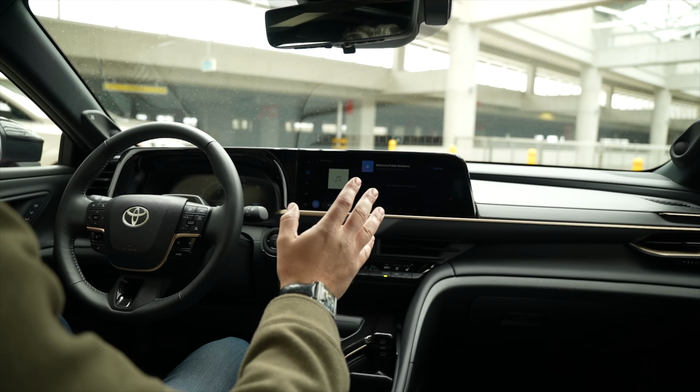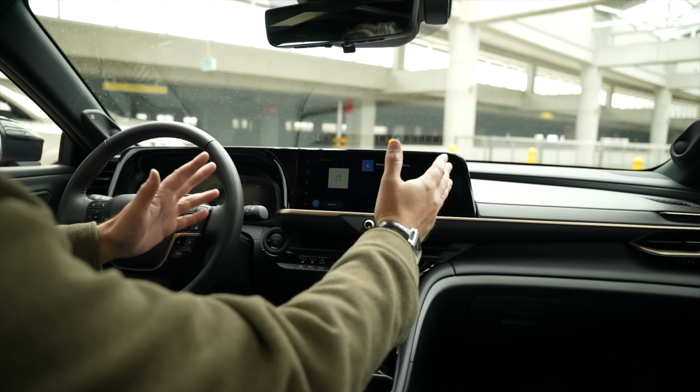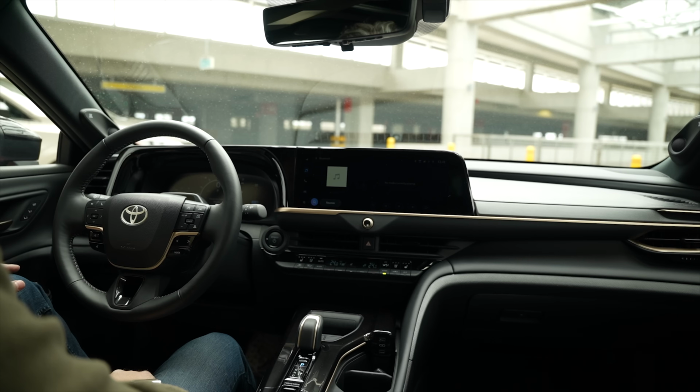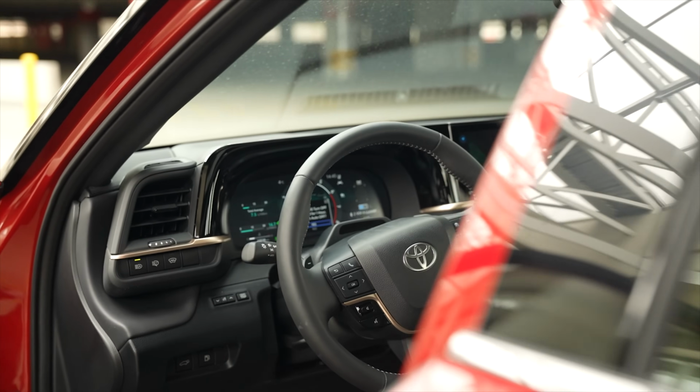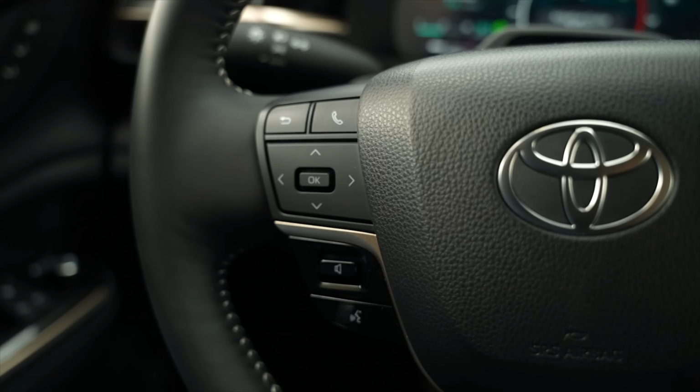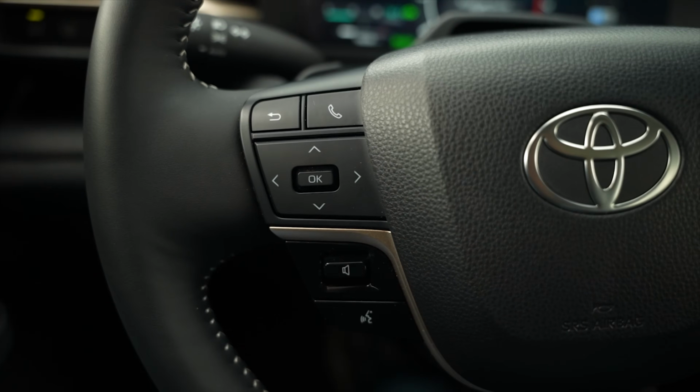Now, first thing you notice with this is that you've got the screen on the sides and you've got the screen on this side, but there's no actual heads-up display with this package. Moving on to the steering wheel, it's nice and grippy. You've got the stitching all around, but then you've got your buttons, which are easy access.